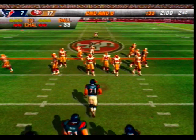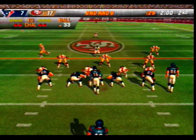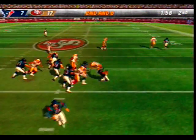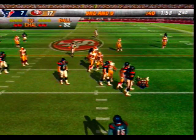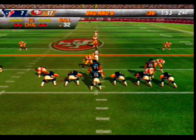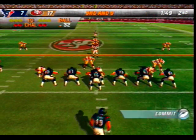Two minutes left. Ball on the 33-yard line. Come back left. The 49ers with a four-man front. Hand it off. McGuire drags the ball carrier down behind the line. You know what this does? It keeps one defense on the field, and it doesn't let them get the right personnel in there sometimes.